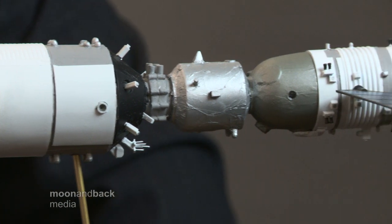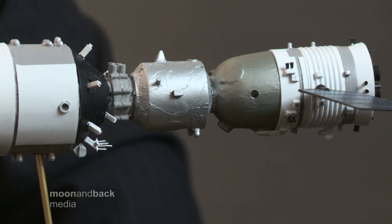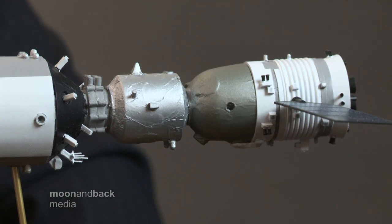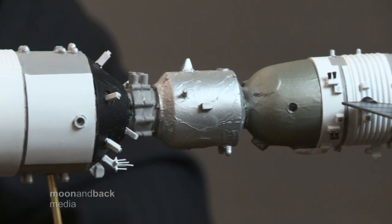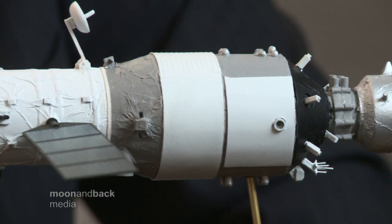So tell us, what are these models and what are they all about? This one is the Chinese Shenzhou 9 docked with the Tiangong-1 space laboratory, and I built this last year, just before Shenzhou 8 was actually launched. I built a model, and it went to an exhibition in London, in the UK, and it actually won a bronze medal at a competition. So that's why I built this model, and it's a representation of what the Chinese have got so far in their space program.